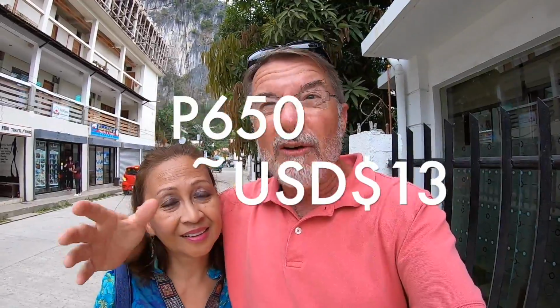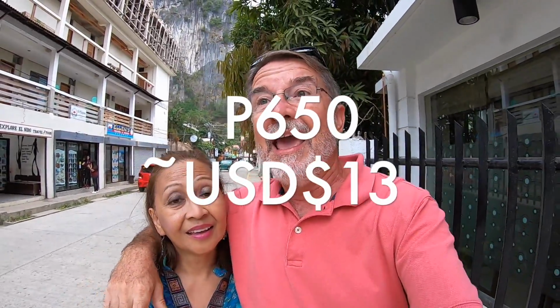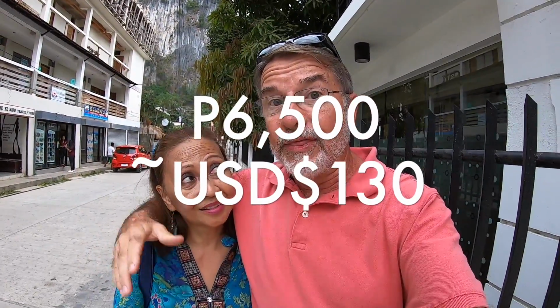You can choose a bus, you can choose a van, and the van options are a shared van or a private van. So let's talk real quickly about the van option. If you book a van from Puerto Princesa to El Nido, the price of a shared van is around 650 pesos per person. If you book a private van, for you to have the van just for you, the price is going to be somewhere around 6,500 pesos for the trip.